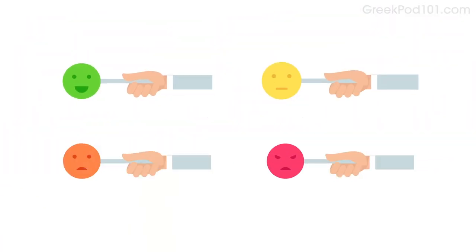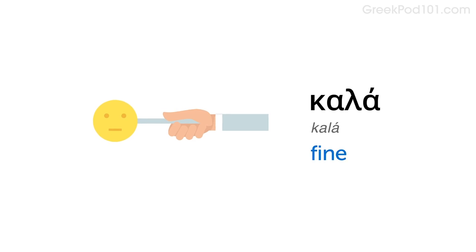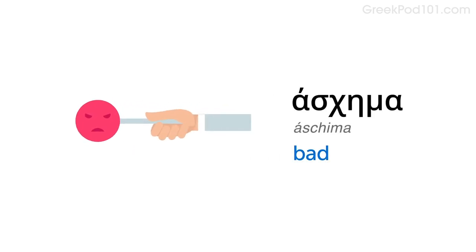Here are a few expressions related to well-being that you can use with this pattern. Great. Υπέροχα. Fine. Καλά. So-so. Έτσι και έτσι. Bad. Άσχημα.